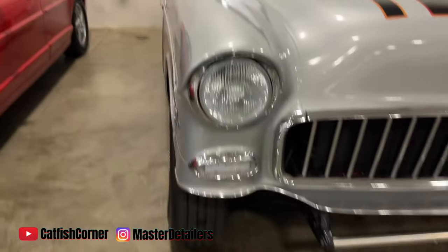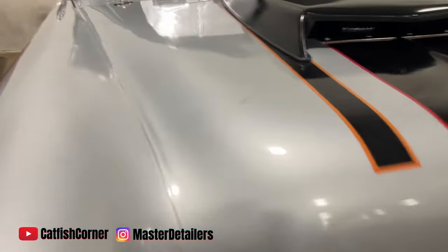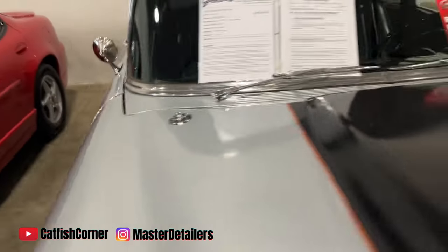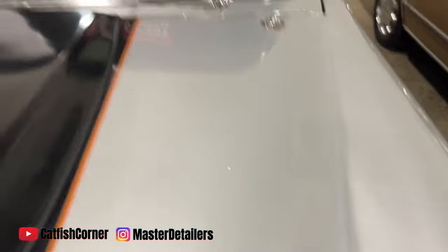55. Got the hood pins in the back, man. Usually the hood pins are right here. Look at the hood pins. They're in the back of the hood. That means this hood must open toward me, but that's cool though.